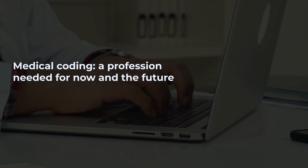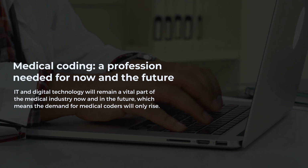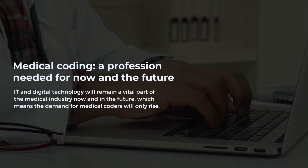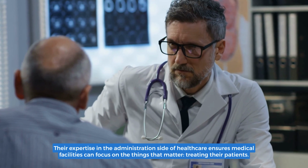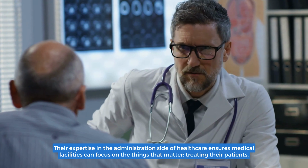Medical coding, a profession needed for now and the future. IT and digital technology will remain a vital part of the medical industry now and in the future, which means the demand for medical coders will only rise. Their expertise in the administration side of healthcare ensures medical facilities can focus on the things that matter, treating their patients.